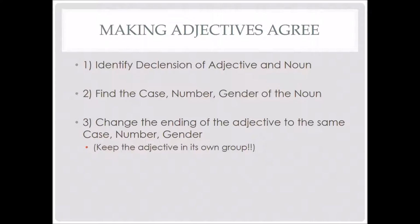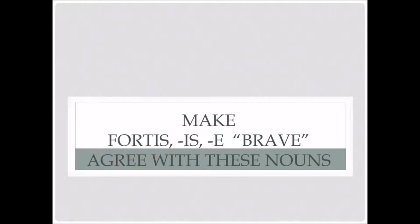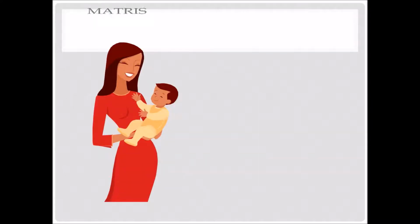So once again, we're going to practice making our adjectives agree with our nouns by first identifying the declension of the adjective and of the noun to see if we can copy or not. If we can't copy, we're going to think about the case, number, and gender of the noun, and then we're going to change the ending of the adjective to match the noun and keep it in the same case, gender, and number. And we're going to practice using the adjective fortis, fortis, forte, brave. So once again, after each noun, make sure to pause the video so that you can figure out the form of fortis that's going to agree with each of these nouns. And our first noun is matris.